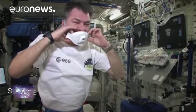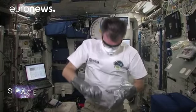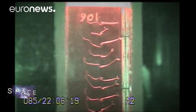Being able to carry out and repeat experiments has yielded groundbreaking results, like this research into how plants cope in weightlessness. The scientists behind the research want to develop systems to produce food for astronauts on long-term missions.